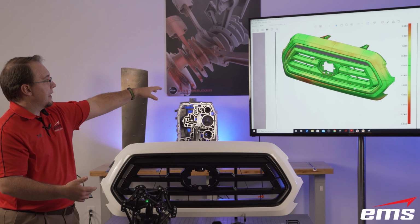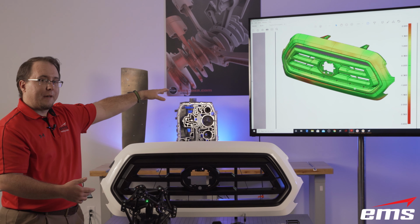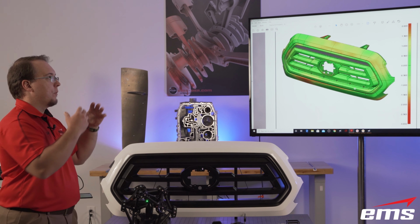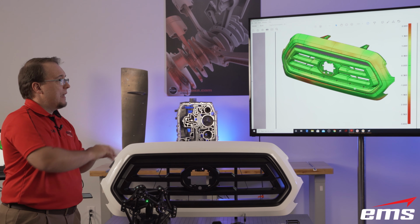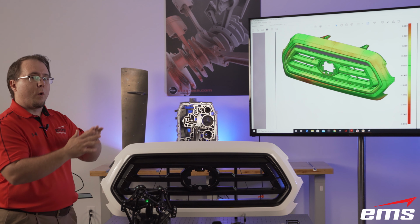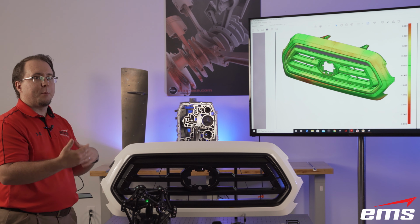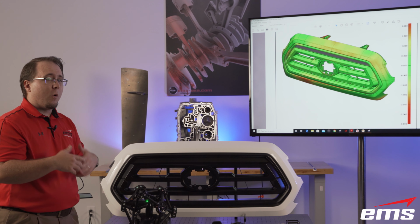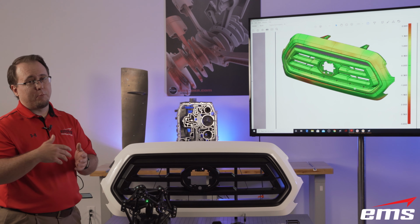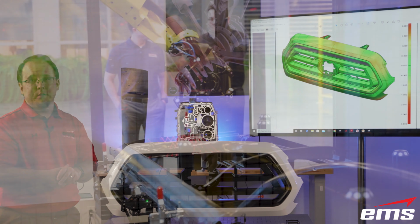Or maybe I look at the bottom of this grill and I see that it's orange. And I'm like, well, why is that orange? From this color map, I can isolate that area and put surface callouts all across it to see exactly where it's going in or out of tolerance and determine if that's a manufacturing problem or maybe even a tooling problem, where the tool is starting to wear out and needs to be either refurbished or replaced.